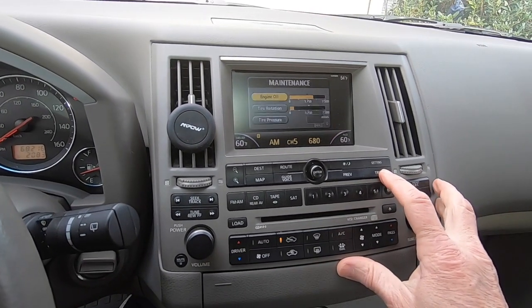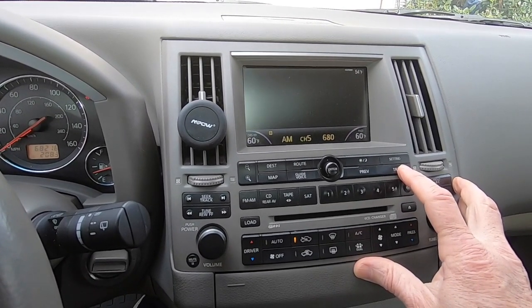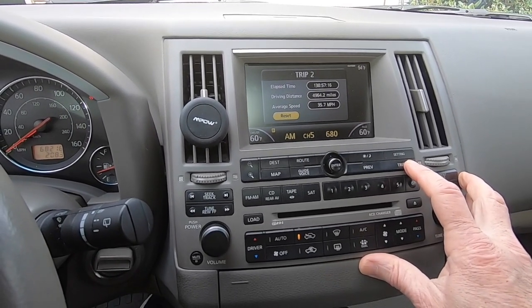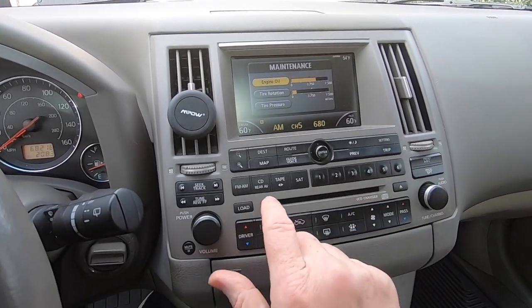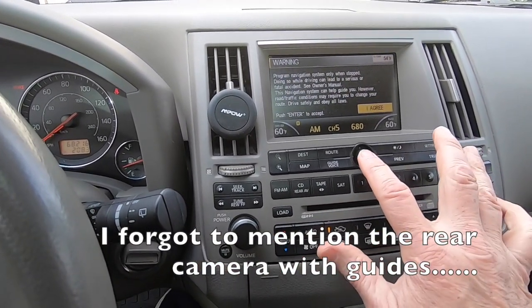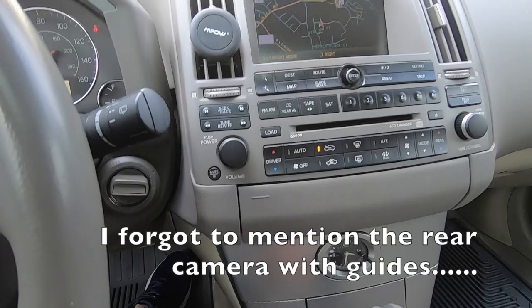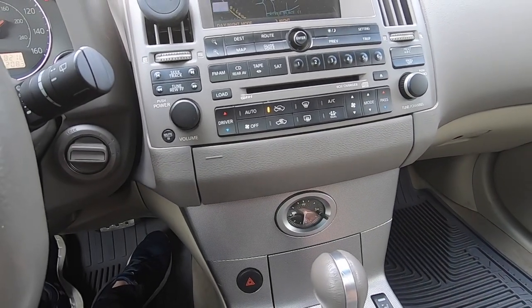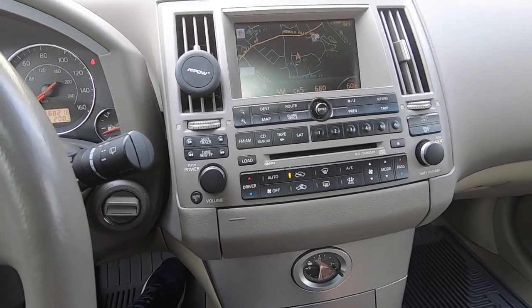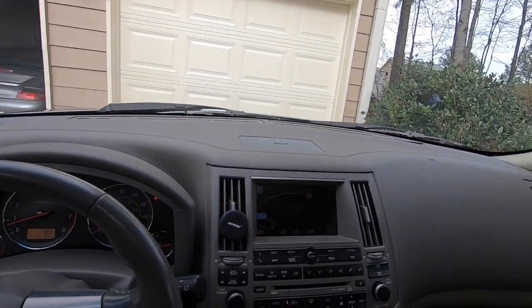You've got fuel economy and the maintenance warnings, tire rotation, tire pressure, and engine oil. Two trip odometers, and then you go to the map. You get daytime and nighttime. Cassette player. Yeah, everybody has cassettes these days. And a 6-disc CD player, which is very nice, and it is a Bose system, so it sounds really good in here. Lots of space in the back, enough to carry my bike anyway, so really nicely done.